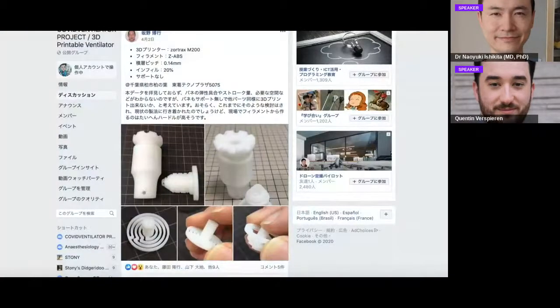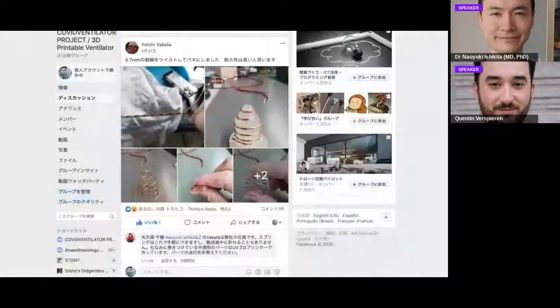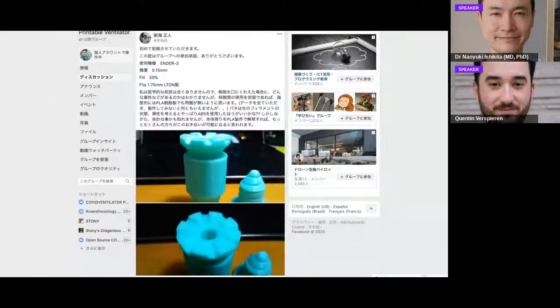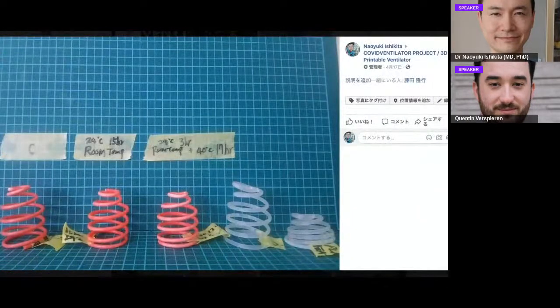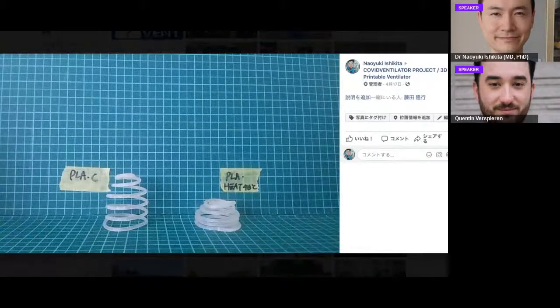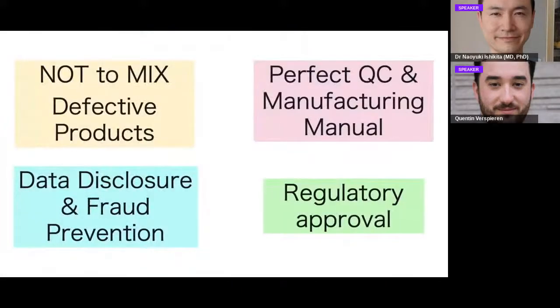2 cases of modification of our data were found, and 22 cases of modeling with non-designated resin were found, which may cause a serious accident, such as device malfunction or lung rupture. Here is the example using PLA resin for the spiral spring of the ventilator. PLA resin spring will be dead within 5 minutes by human breath, but it is extremely difficult to distinguish defective product in the medical field. So it is important not to mix them. If we establish a perfect quality control and manufacturing manual, the incidence of defective products may be reduced.